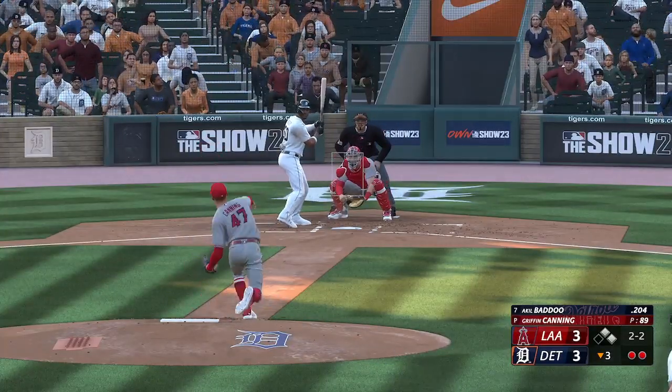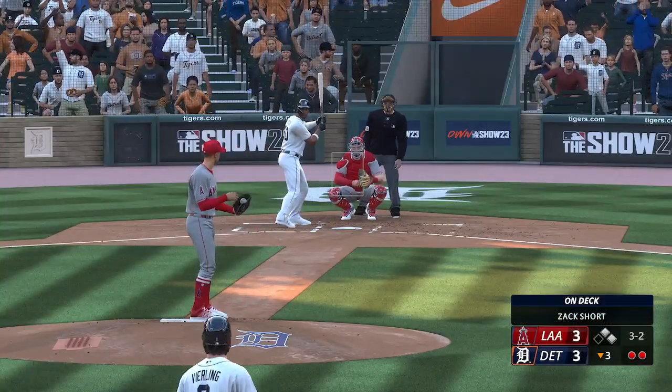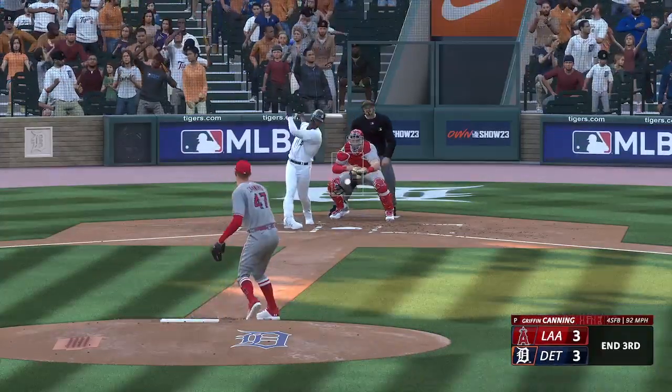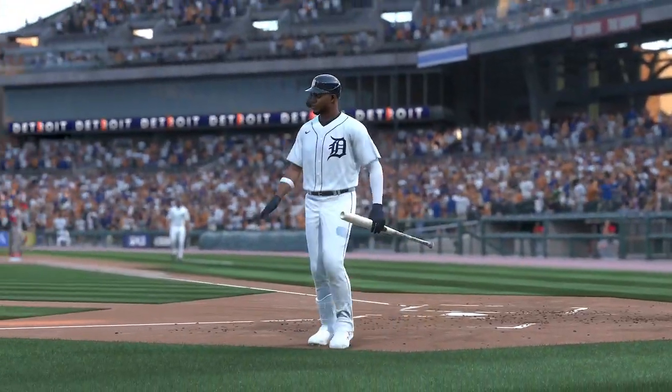And now 2 and 2. Just misses the mark outside the zone. That's a really good take. And down on strikes he goes. Good job at damage control right there.